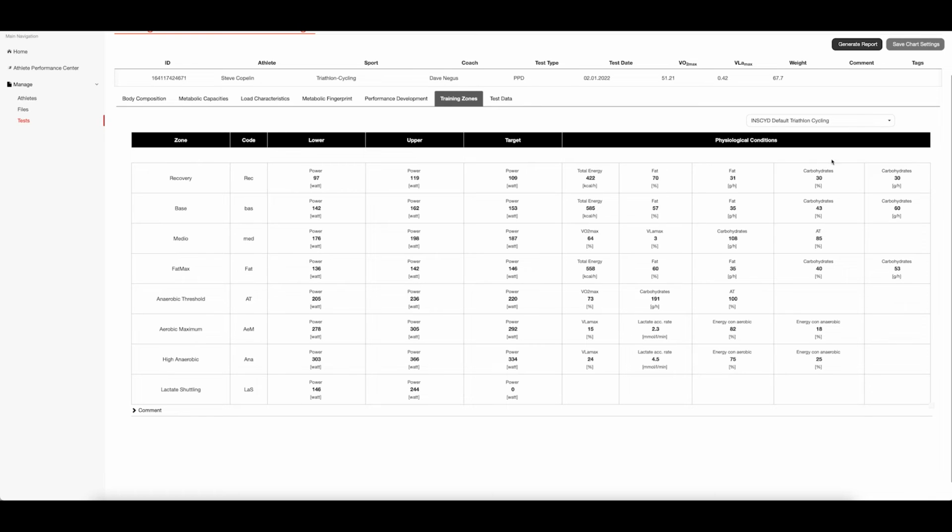Interestingly, you'll also get, if you're working in that training zone, how many grams of carbohydrate you're burning an hour, which will inform fueling strategy when you're training, but also when you're racing.